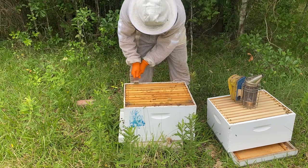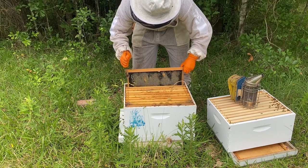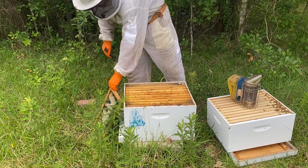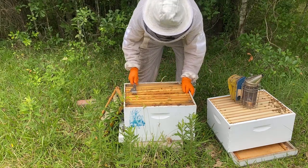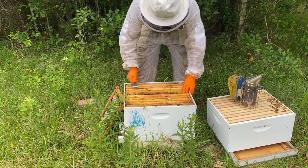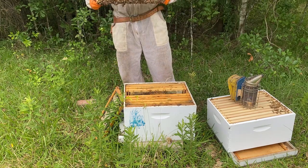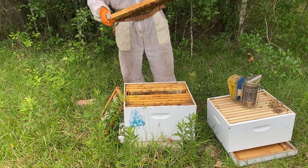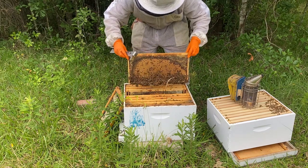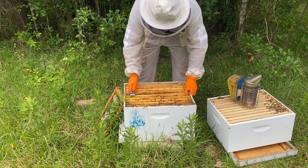So I'm looking down, and they've got it totally built out down here at the bottom, all the way across all of the frames. Some open area there, uncapped honey. Jumping onto the brood frame here. Looks like we got a really good pattern. Yeah, nice pattern. Looks like they've got a lot of drones there on the bottom.